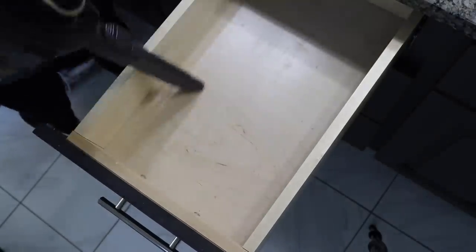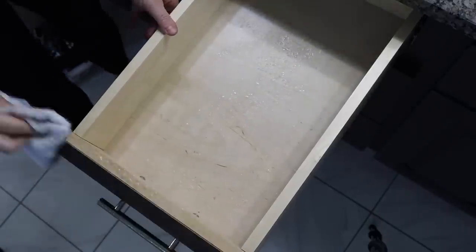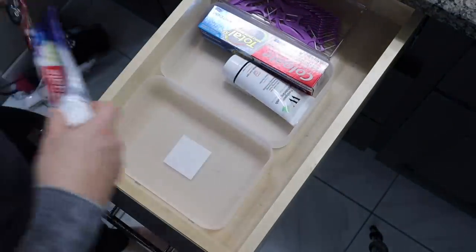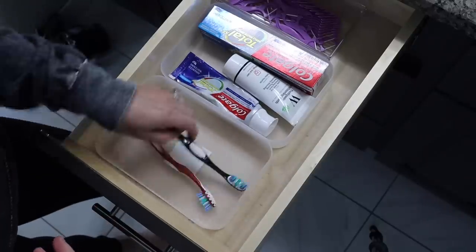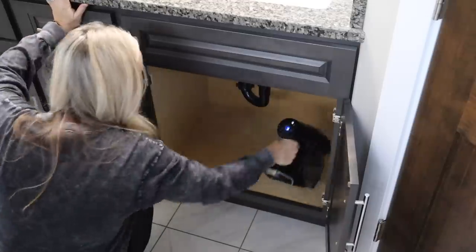And now moving on to the toothpaste drawer. This is the top drawer in between the two sinks in our bathroom. And I'm just going to vacuum that out, wipe it out, and then put our stuff back in. I did end up using those trays from Target instead of the ones that I had in there originally, which you guys will see in a bit, I used under my sink this time. But I'm just getting our toothbrushes, toothpaste, and flossers all organized. And then I'm gonna move on to underneath my sink.